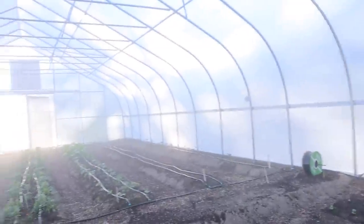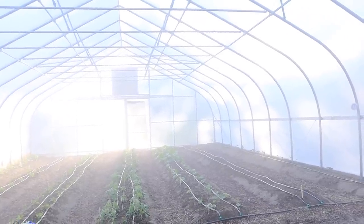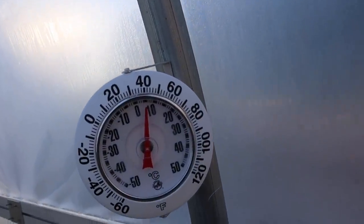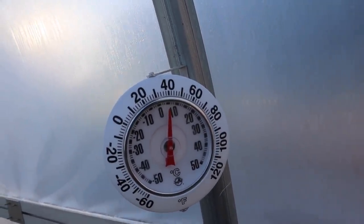Good morning, Modern Homesteaders. It's 45 degrees outside this morning. I'm curious to see what the temp is inside the greenhouse this morning. Ooh, it's nice and a little foggy in here. I like that. Let's see. It is only 42 degrees in the greenhouse.